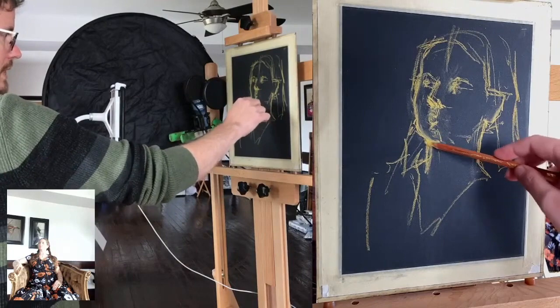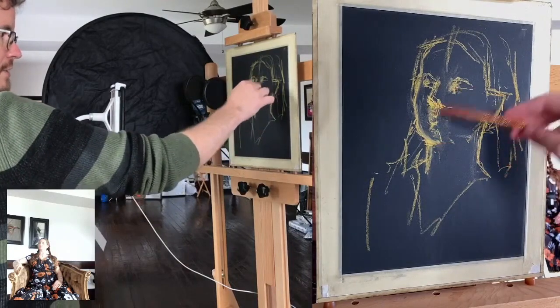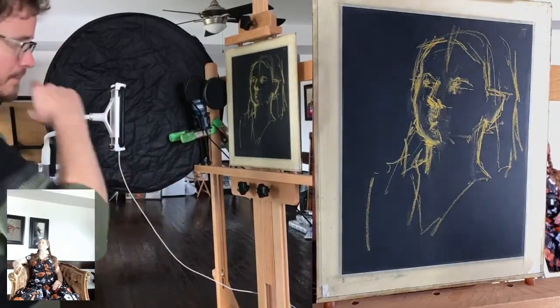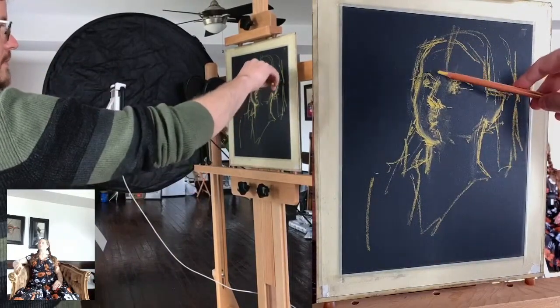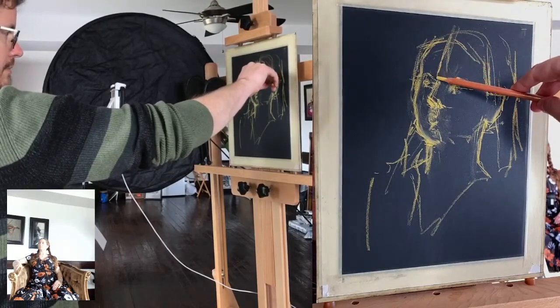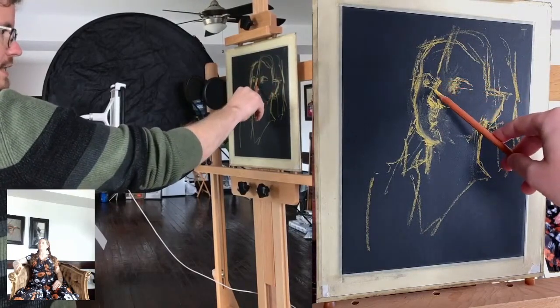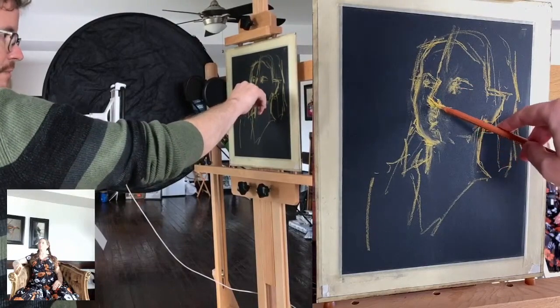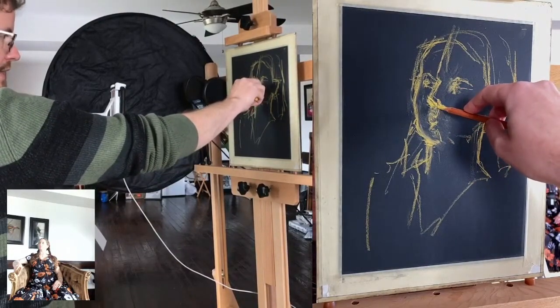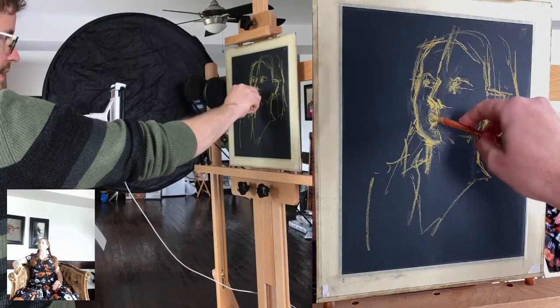Generally have my features where I want them now. I'll start mapping out my shadow shapes, and trying to keep this shadow as one solid shape as much as I can, and provide some unity to the piece and some strength to the forms.